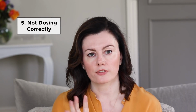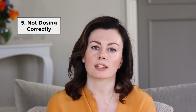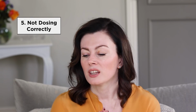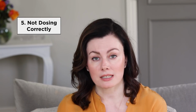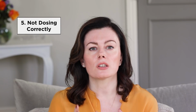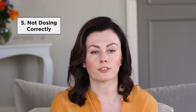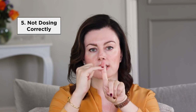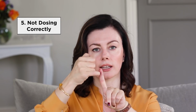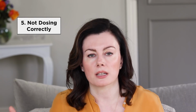Error number 5 is going in with too much retinoid. So dosing is something I'm a bit obsessive about. We are using medicines after all, when it comes to prescription creams in particular. So it's why the idea of using a pea-sized amount, or in my language, half a fingertip. We talk about a fingertip as being a line from the crease to the end of the fingertip, literally a line as product comes out of the tube. And half of that is about a pea-sized amount.